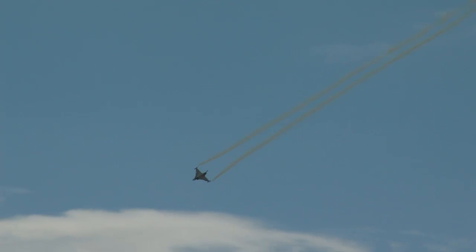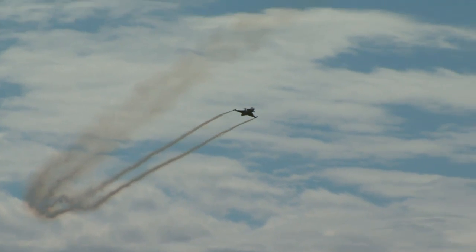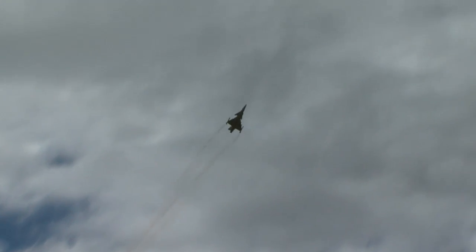It's designed to operate from short road sections. When I say short, around about 800 meters. That's the standard for the Swedish Air Force's wartime procedure. Getting a bit of vertical.